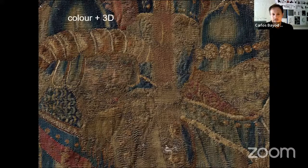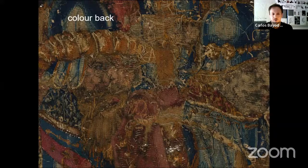The combination of color and relief at the end is what really gives you the impression as if you were in front of the original. And as we look at the color of the back, it's not only about these changes in the saturation of the color, in the richness or the depth of the color. There is also, of course, a much different structure of the threads, because this is a part of the surface that was not supposed to be seen. This is a part of the tapestry that's supposed to be hidden.